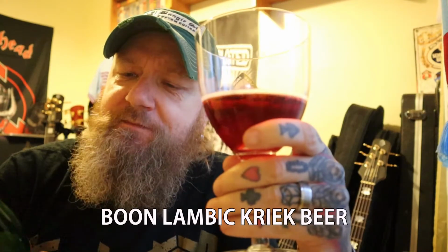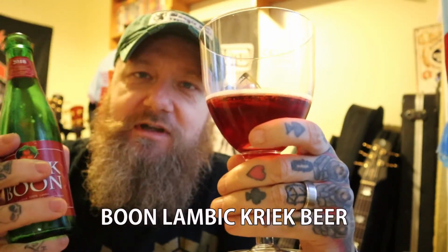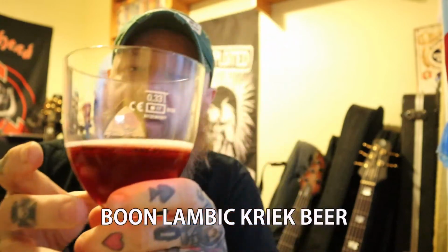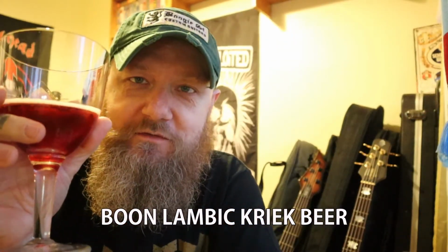It's really good. It's a green bottle. Doesn't need to be in a brown bottle because there's no hops in it, so it's not going to go off. It's not going to get light struck. You're not going to get any skunky flavours out of it. You are just going to get a huge amount of sour cherry in a very drinkable liquid format.